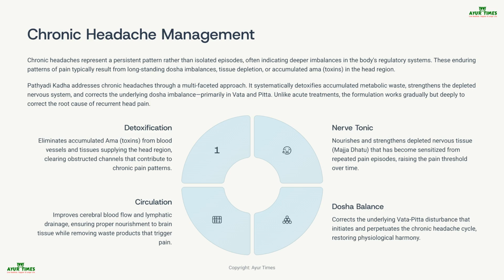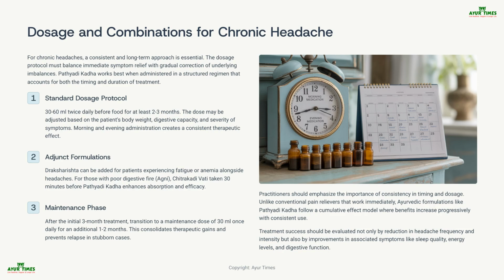For chronic situations, the dosage might be 30 to 60 milliliters twice daily before food for at least 2 or 3 months. Dosage might need adjustment based on the person. After that main phase, a lower maintenance dose, maybe 30 milliliters once daily for another month or 2, can help solidify the benefits and prevent recurrence. Consistency really is key for these cumulative effects.